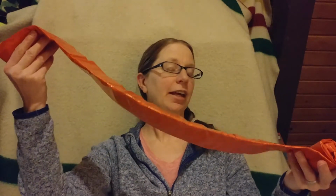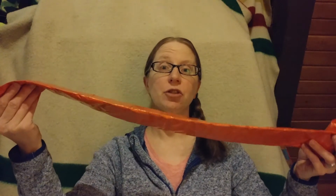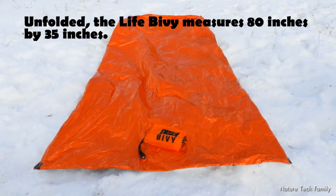Inside the bag is the sack. And it's tall enough to fit Mr. Nature Tech Fam, who's about 6'4", but it was still comfortable enough for our littlest 6-year-old son to get inside. And in fact, I think both of our boys together were inside there at one point. So it's definitely wide enough and tall enough, but easily wrappable around you, so you can hold that heat and warmth into your body.